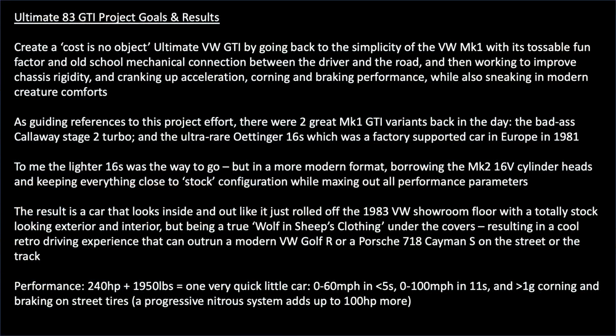So the original goal was to really throw cost issues aside and say, what would it take to build the very best GTI possible. And there's a bias there because I was an original Mark I owner back in 1983, but I really have always felt that simplicity and old school mechanical connection between the driver and the road is a key part of bringing a driving experience together.